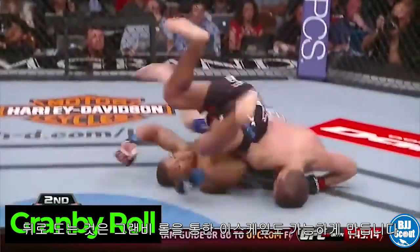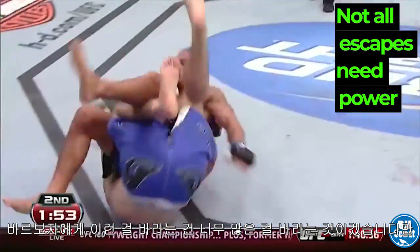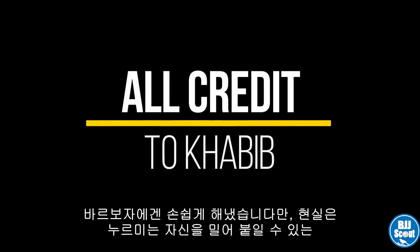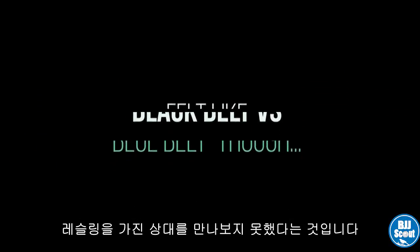Turning away also gives you access to the Granby roll escape. Though probably too much to ask of Barbosa, this too could possibly be a way out for Nurmi's future opponent. Against Barbosa, Nurmi made it look easy. But the reality is, he was fighting someone without the wrestling depth to push him.